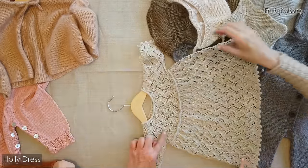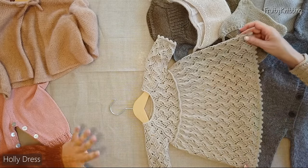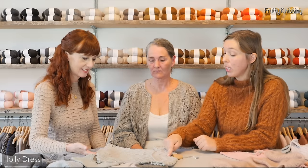Plus, I don't want to have stocking stitch going along the raglan. Exactly. It's all lace, which makes it really elegant. And we have the same edging on the sleeves as well, and the I-cord, which kind of matches also the pin tuck. And it gives it a very, very beautiful look.